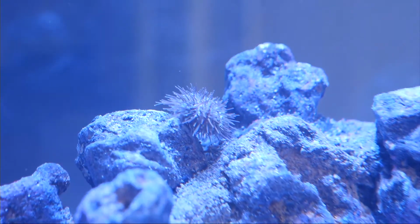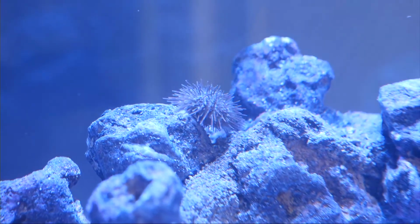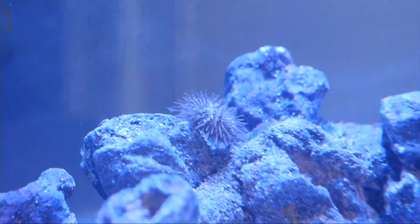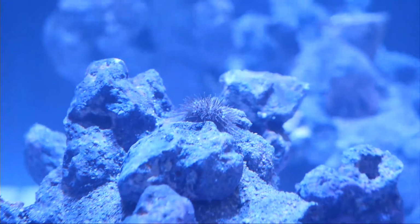And since this rock did come from an existing tank, there is more natural algae growing, to where I wouldn't necessarily add inverts as soon. I mean, not inverts, but urchins, unless you plan to feed a lot of extra algae to them.